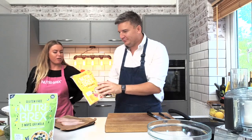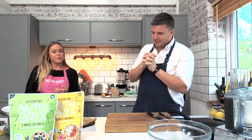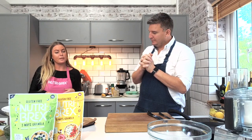So these are 5 ways granola. We've got honey and almond, and coconut, quinoa and hazelnuts. They're all gluten-free, made with gluten-free oats. It's a fine cut oat, and it's made with very low sugar.